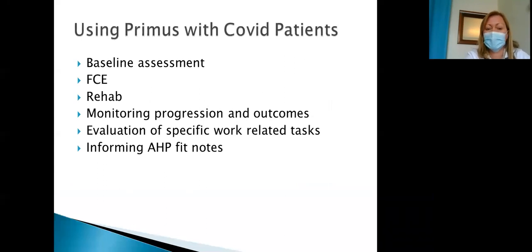So the sort of things we've done so far with the Primus is using it to form part of a baseline assessment, and I'll come on to what we're considering doing going forward, and that's going to be very much part of it. So trying to establish somebody's physical functional capacity at the beginning of their intervention with us, so that we've got something to refer back to in the future. What you'll find as we're talking is that this isn't massively different from the way that you might use the Primus in normal circumstances. It's just applying it to COVID.